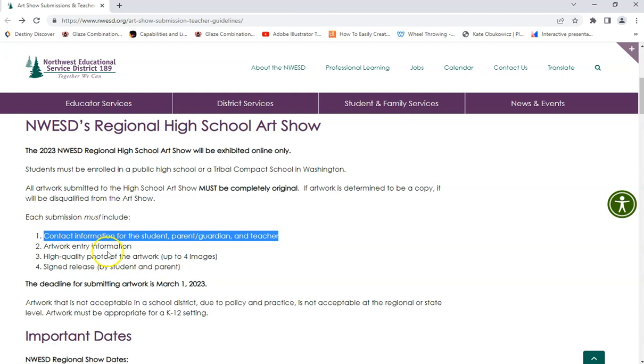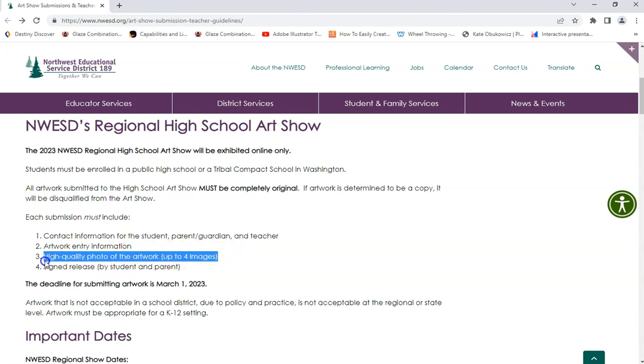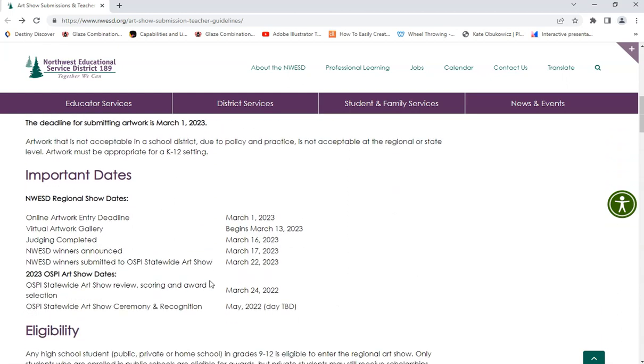You're going to have an entry and up to 4 images of your work in photos. So you're going to take some photos and you're going to have a release, a piece of paper that your parents and you sign. The deadline is March 1st, but we are going to do it much sooner than that. And this is a project for a class that you will be graded on, an assignment.